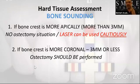First of all, before we start, we need to assess the case by knowing exactly where our bone is. And if the bone is very close, we need to cut bone. Very close meaning that we have 3 millimeters or less. And if we have bone which is really high, which is away, when we do the bone sounding, it's more than 3 millimeters, then it's maybe not an osseous surgery. And these are the cases in which I'd like to use maybe laser with caution.